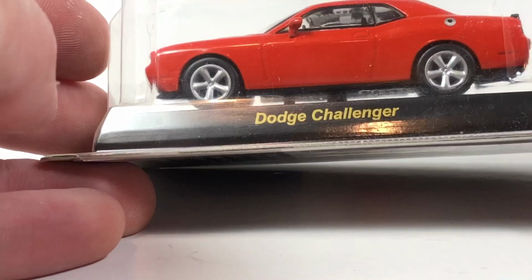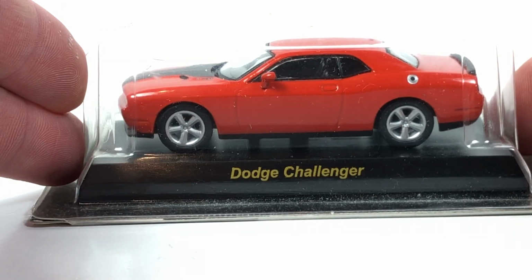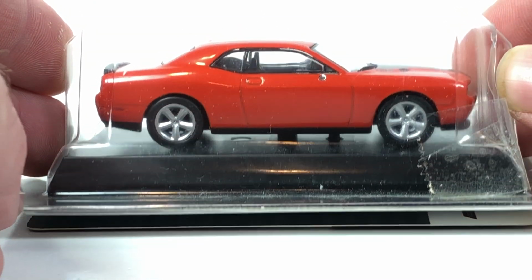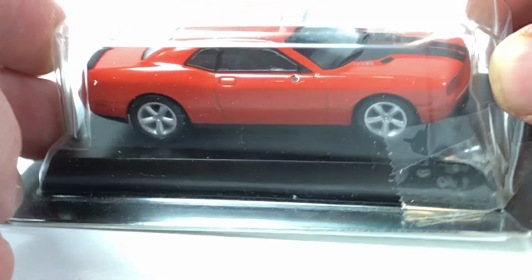All right. And ooh. Okay, so this is the one. This is the one where the mirror broke off. So you can see the spot where the mirror was right there.